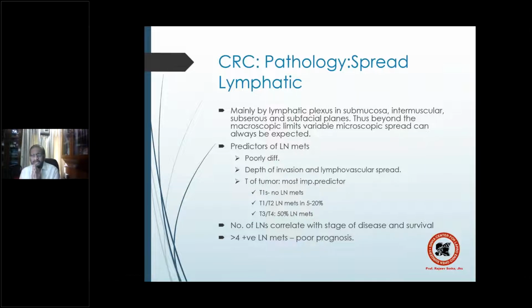Right? Now, the lymphatic plexuses, where are they found inside the colon? Number one, we already said the lamina propria, but very sparsely. There's hardly any in the lamina propria. Some are there. But then the submucosa has it, the intermuscular layer has it, the subserosal layer has it, and the subfascial planes have it. That means extraserosal, between the serosa and the visceral peritoneum. All of them have a very rich lymphatic plexus. The lamina propria doesn't.